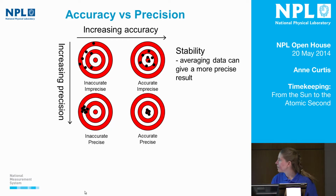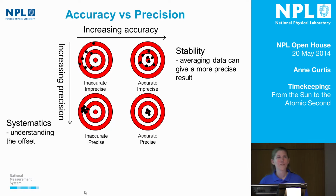Then if you look down at this kind of inaccurate, precise here, clearly this archer knows what they're doing. They're always hitting the same spot. But there's some kind of offset, some systematic reason that they're not hitting the center every time. And if we could understand that offset and correct for it, or even just subtract it off, or in the case of this archer, just move the target over a couple of meters, then you would be in a position where you're both accurate and precise again.